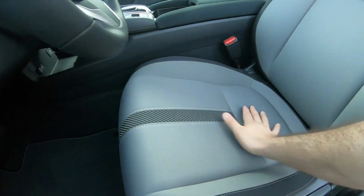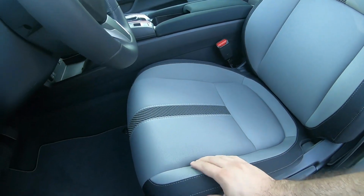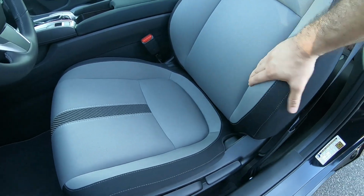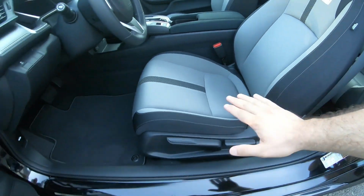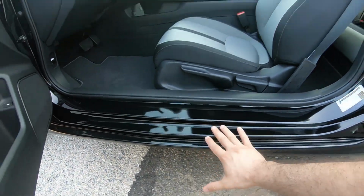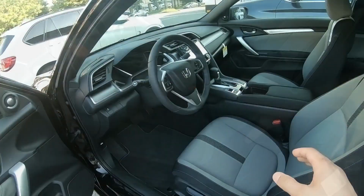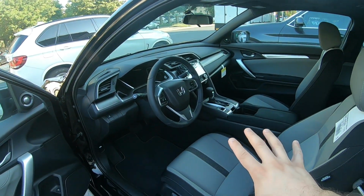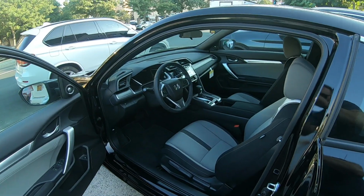Very nice seats. Speaking of these seats, nice bolstering below. Since this is a somewhat sporty car, bolstering on top as well. You sit low in this car, as you can see here. You sit low in this car, it feels sporty. Very nice steering wheel as well. Overall, the redesigned cockpit in these Civics is really nice. So let's jump inside.